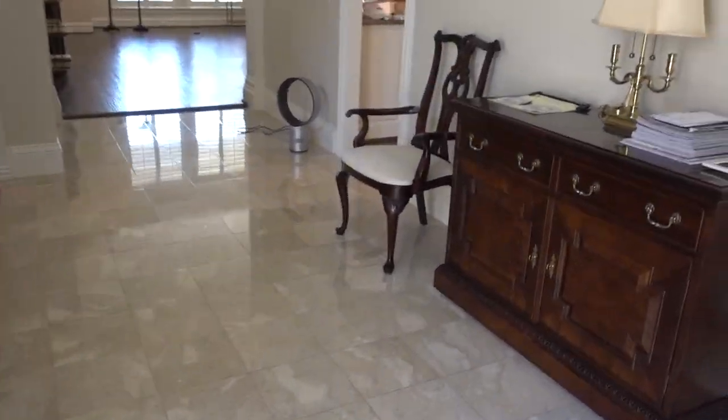Come with me here and we'll check out the master bedroom. Utilized existing volume controls. Got master bedroom speaker. And here we got our master bath.